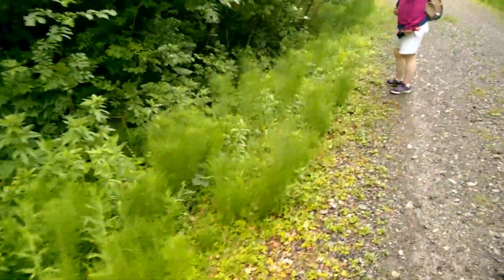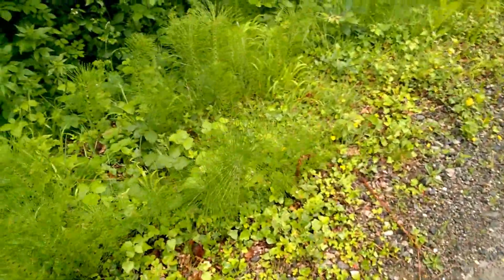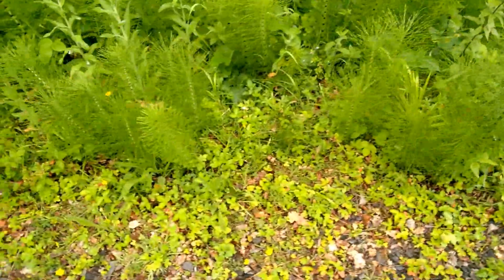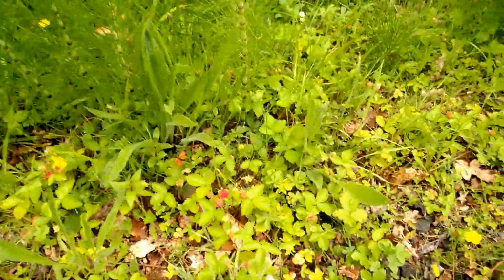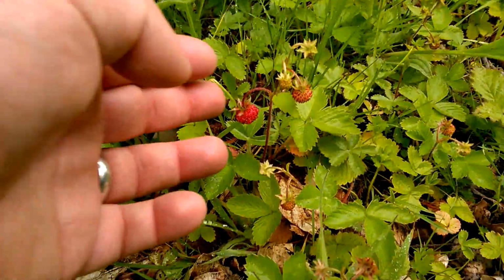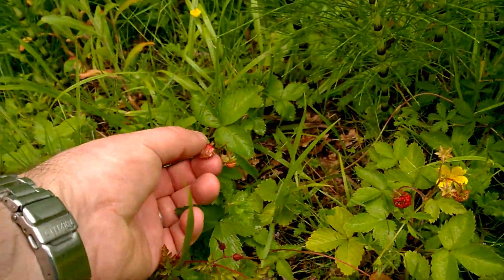I just heard Jenny exclaim that she's found some strawberries. Wow, look at them, all the way along this trail. Wild strawberries. Let's take a really close look and see if we've got some that are ripe enough to pick. Here we go, down here, wild strawberries. And not quite ripe. Yeah, nearly. If we look around, we'll find the early ripening exceptions.